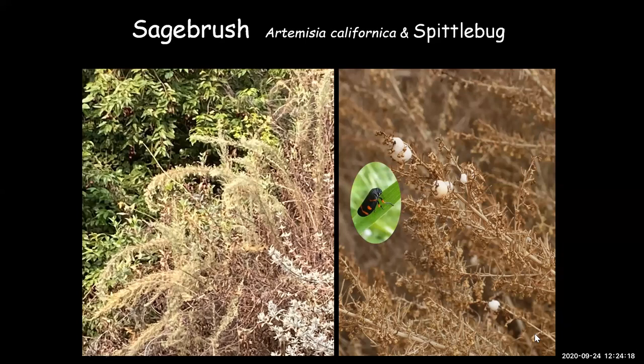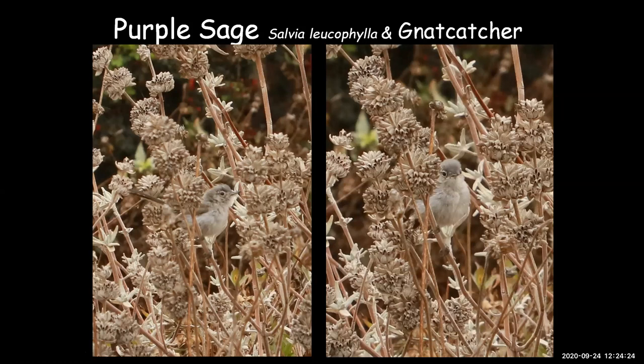And we have next to that our purple sage. The purple sage at this time of year has these lovely seed pods on it. And these are gnatcatchers. Actually these pictures were taken at Point Vicente in the native plant garden a couple weeks ago of the gnatcatchers, which was delightful to still see. This was the female. The male could be heard calling her, but we didn't quite find her.